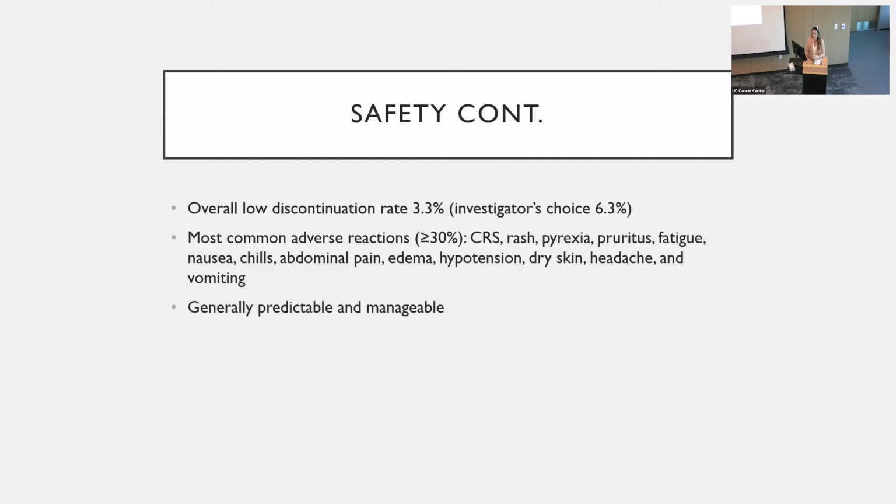So in general, in terms of safety, this is usually what I tell patients. So overall, very few patients had to discontinue treatment due to side effects, although side effects can potentially be severe. It is rare. The most common are listed here. So CRS and rash are really the big ones. They can have, again, some pruritus with that, as well as fatigue, nausea, et cetera.